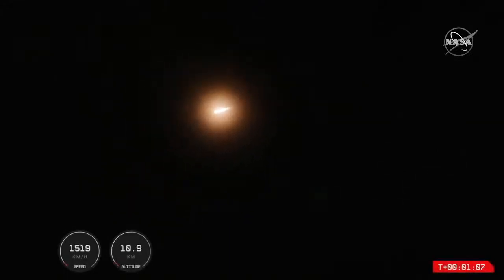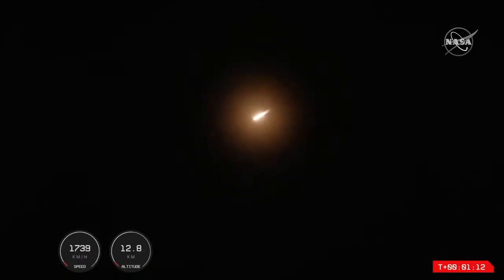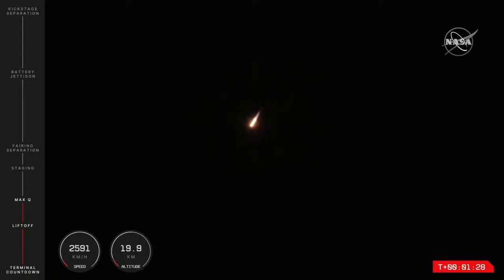At T+1 minute and Electron is in the air and onward to the Moon for the CAPSTONE mission. That rocket is soaring through this nighttime sky, now past 14 kilometers in altitude in these past few moments. Now things look to be continuing nominally, which means that shortly Electron will come up against max Q, or maximum dynamic pressure. Now this is the moment when Electron will experience its most amount of mechanical stress as it travels through the atmosphere. And I can confirm from mission control that we have had max Q confirmed, so that was a successful pass through that milestone, and Electron is onward to low Earth orbit.